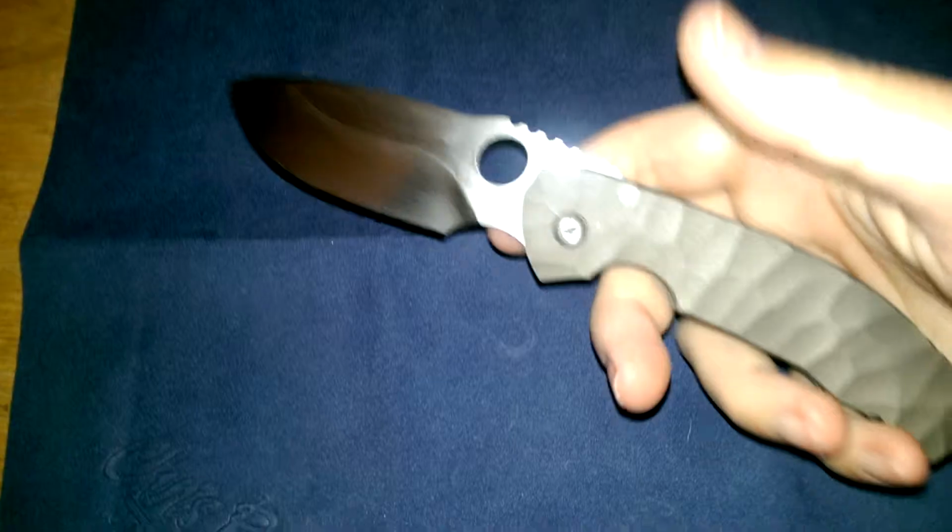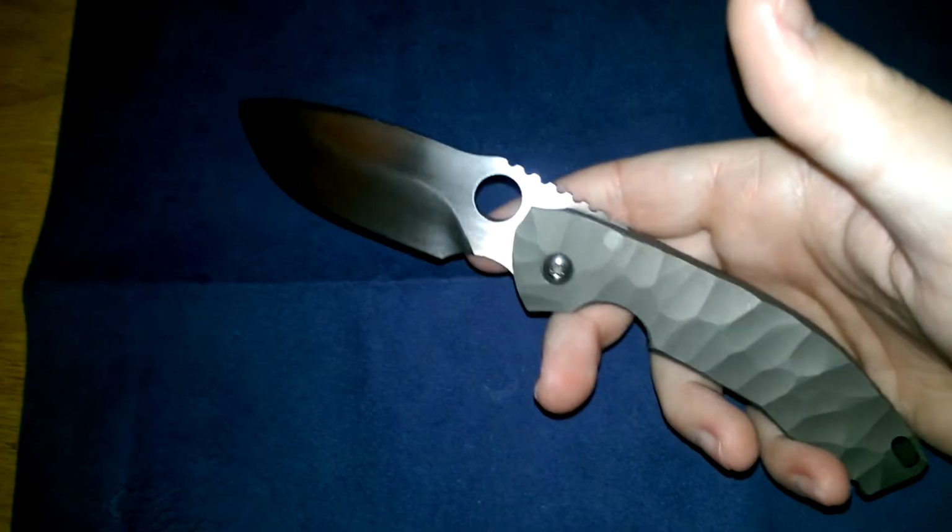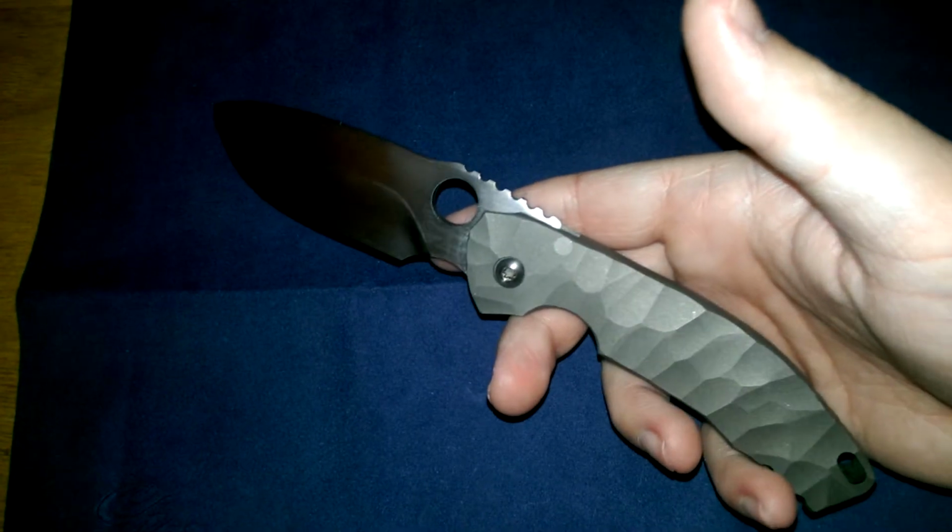And this is, if you don't already know, Peter Rassenti Alpha. This thing is incredible. It's everything that I expected it would be. And this is my first official, what I would call, grail. This is the knife that I've wanted ever since the first time I saw it.